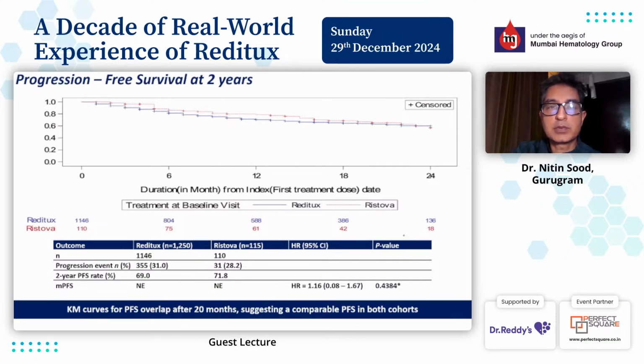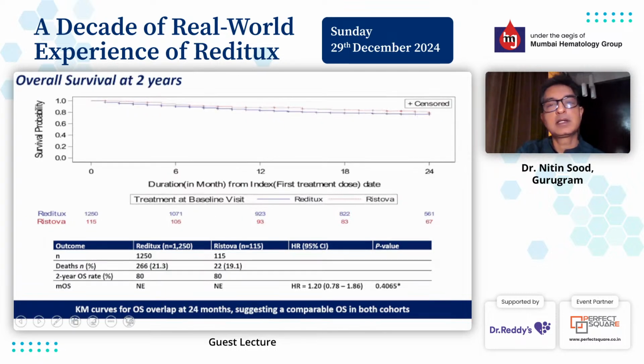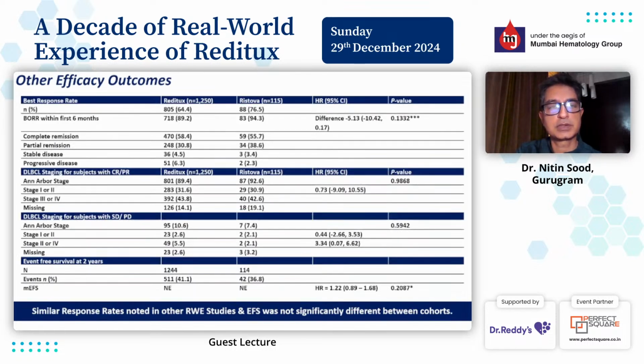If you look at progression-free survival at 2 years, Kaplan-Meier curves here, the progression-free survival curves really overlap with each other, suggesting a comparable progression-free survival in both cohorts. Reditux here is in blue and Ristova is in red. You can see both curves are really overlapping. Similarly, with overall survival curves at 2 years, both curves overlap, suggesting a comparable overall survival in both cohorts. So it didn't matter whether you use the original or the generic version.